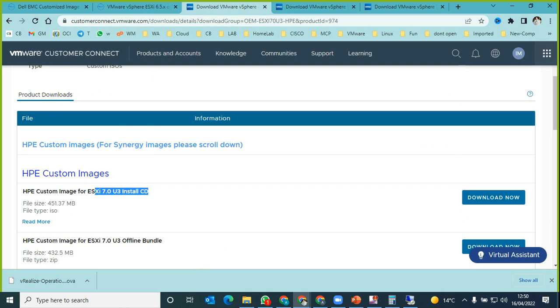Yes, thank you. Okay, so the other thing is what happens even if you get this and it doesn't work. If you're upgrading 6.5 or 6.7 and it fails, the other thing is you connect to the iLO or the iDRAC, whichever it is, right?